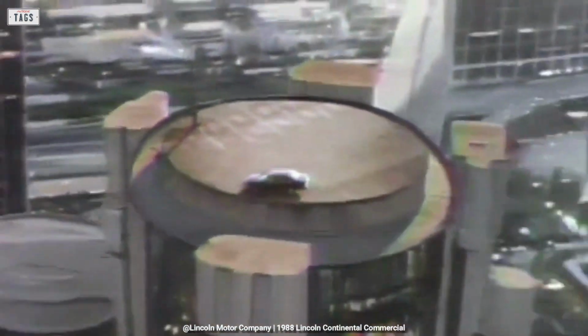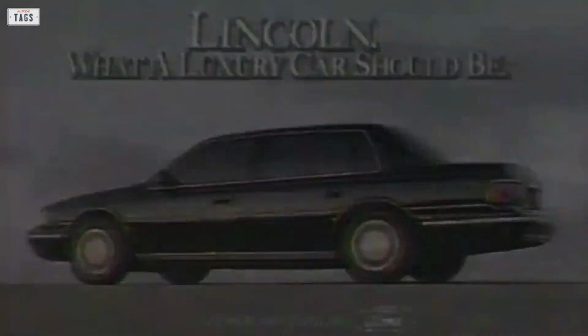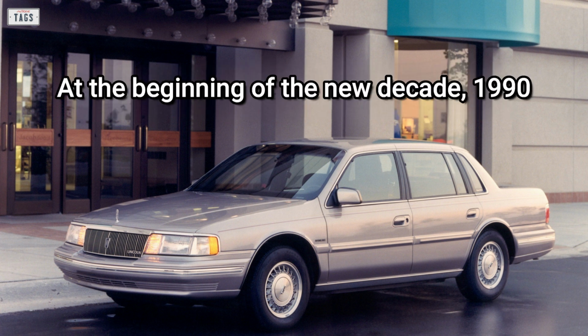The 1988 Continental suspension utilized strut-mounted air springs and automatic leveling. Sensors detected the car's motion and speed and adjusted the amount of air in each spring to soften or firm up the ride. Sales picked up tremendously over the previous 1987 body style, with sales for this current generation peaking at approximately 65,000 units at the beginning of the new decade, 1990.